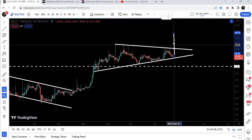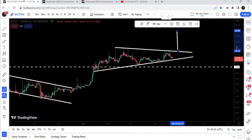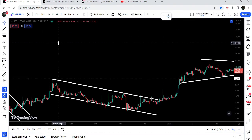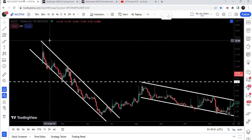And if the price line breaks out the resistance of this triangle, then the target to the upside can be here. That will be approximately at $22. And now if we take a look at the final target for this breakout from this falling wedge pattern, that is here at the top of the wedge, that is approximately at $26. So this was the update so far.